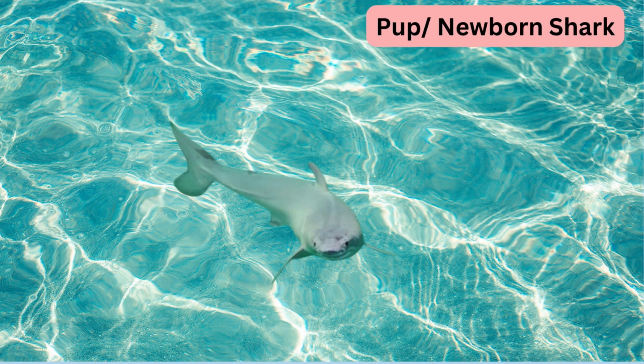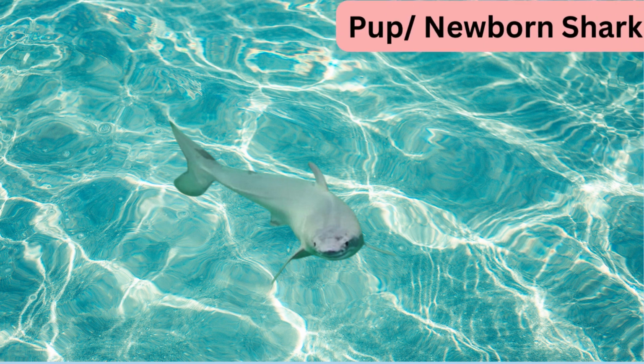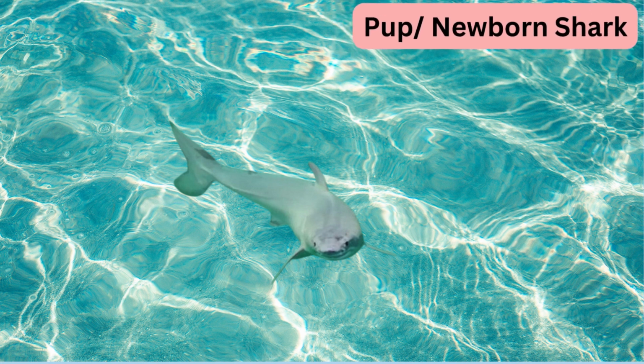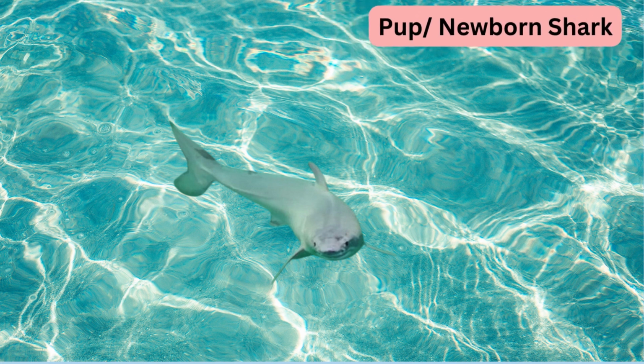A newborn shark is called a pup. The pup sharks have to hunt for their own food. They have to take care of themselves right after birth because they get very little help from their mother.